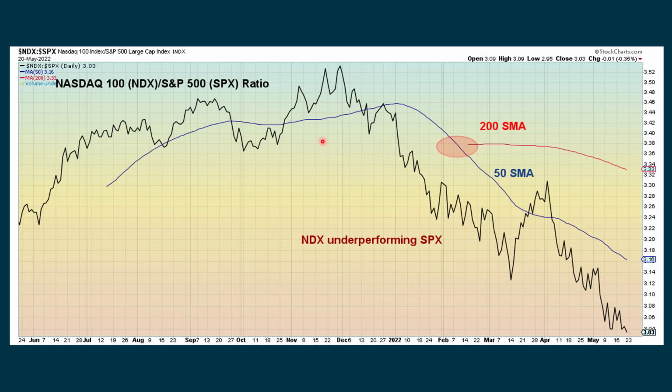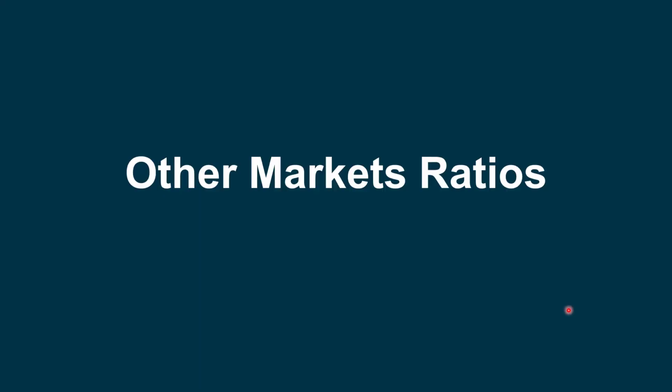Well, lately, what's been happening is the NASDAQ 100 has been underperforming the S&P itself. Even though the S&P has been having trouble, the NASDAQ 100 has been having even more trouble.